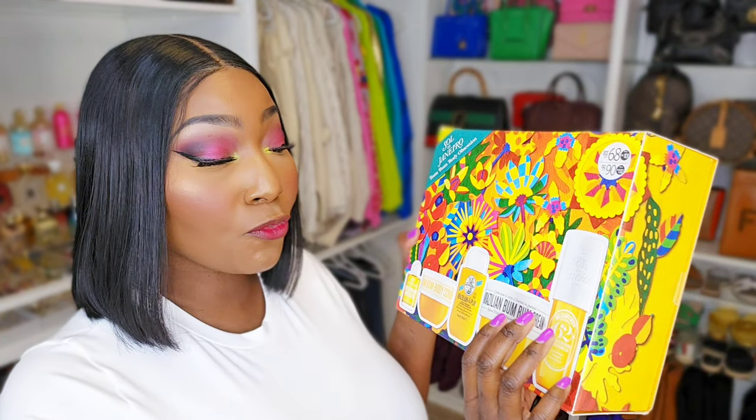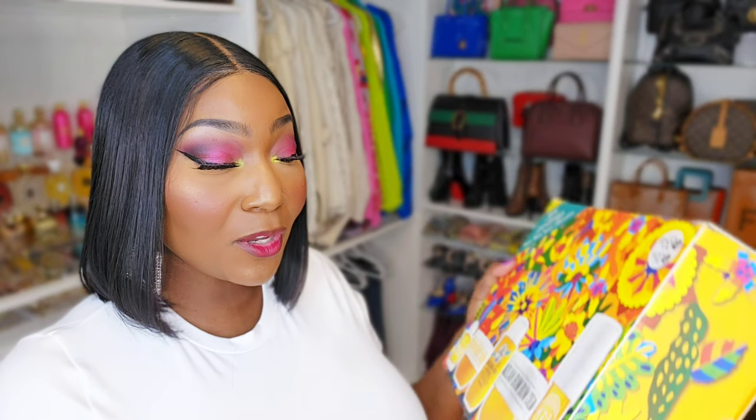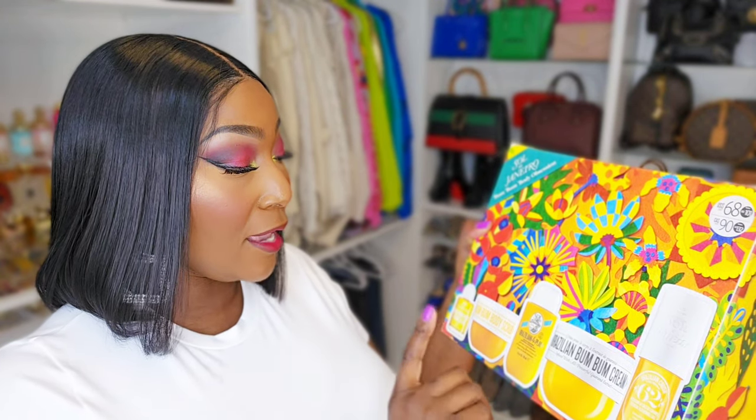So I was originally gonna get the Brazilian Boom Boom Cream. I needed to re-up on my Boom Boom Cream. And that retails for, I wanna say, $42. And it's this size. This is the same size I was gonna get. So I was like, okay, $42. This is $68. So for a few more dollars, I'm gonna get another body spray, which I don't need right now, but I have a backup, so I'll use it eventually. I'm gonna get the small shower gel for travel. We're traveling soon. And I have a small body scrub and the oil.